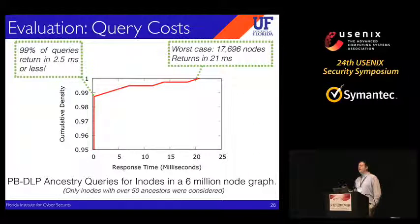To keep short-lived objects that didn't have many ancestors from favorably skewing our results, we ignored responses from data objects that had less than 50 ancestors. The cumulative density function for that is shown here. For 98% of the objects in this graph, the query returned in just about 2.5 milliseconds. In the worst case, which was a data object with 17,700 ancestors, which, since it was the kernel compilation trial, was the kernel itself, that returned in just 21 milliseconds. So this is really exciting because it's an indication that we can do real-time or nearly real-time analyses of provenance even when we have these huge graphs.